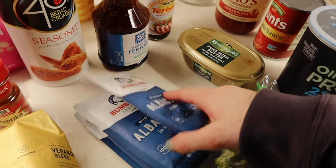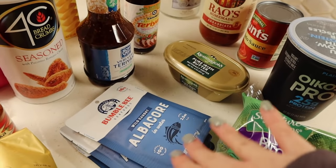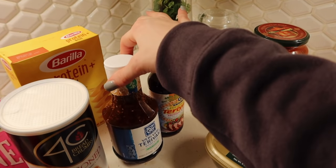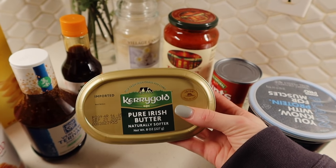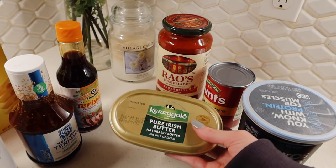Sometimes for lunch, if I want something really easy instead of a meal prep, I get tuna because I'm obsessed with tuna sandwiches. They're just so good. Tuna buffalo sandwiches. I got two things of teriyaki sauce for one of the meal preps. I needed more butter. This is the butter that I always get. I use it for like my rice and stuff. Pure Irish butter from Kerrygold. I think it's the best butter you can buy.